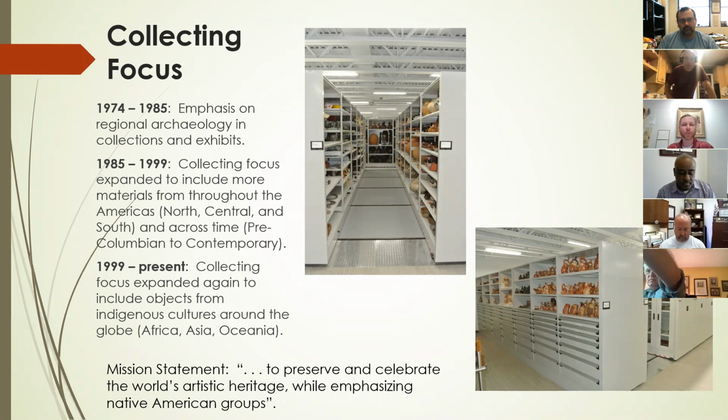And again, we do have these smaller representative collections from outside the Americas, but the Native American collections still remain kind of the core of what we do. And the photos that you see there on the side are a couple of shots from inside our collection storage room. And we'll see a few more as we go along.